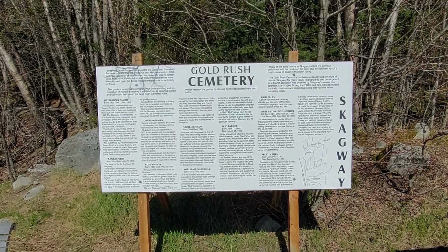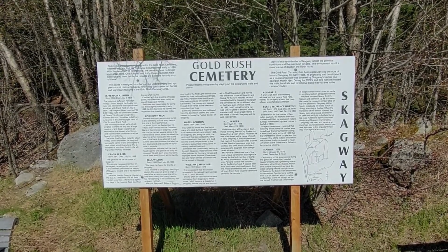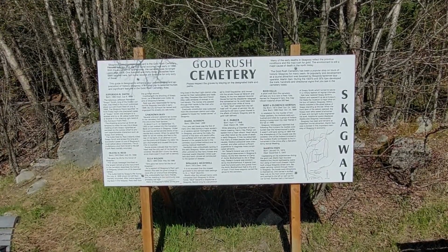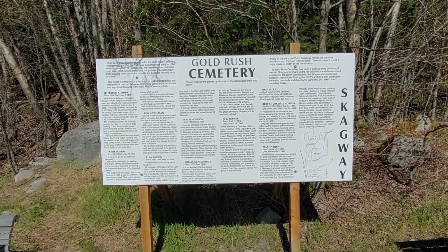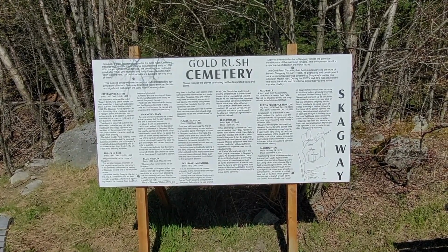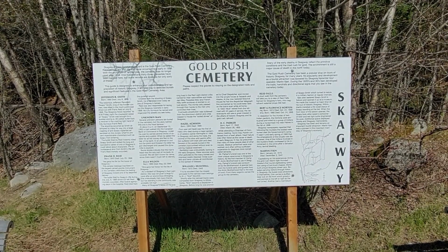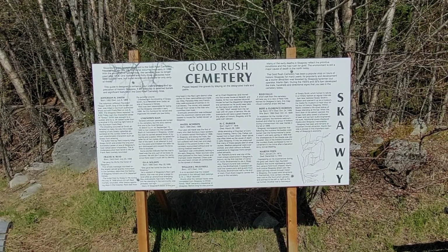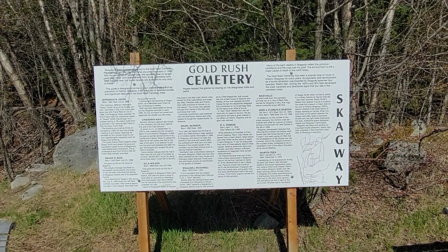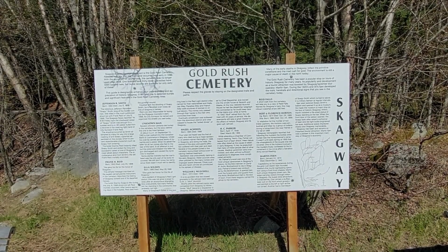So, we've arrived at Gold Rush Cemetery, 2 miles from town. So the first burial occurred here in early 1898. With the exception of two families, the cemetery was no longer used after 1908, and 133 grave sites have been located here, but burial records are available for only 60 of these.